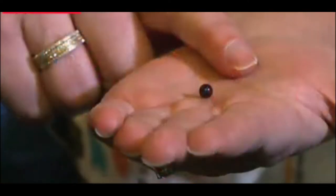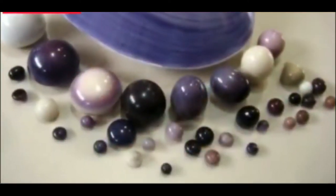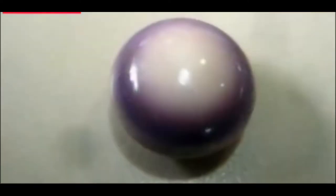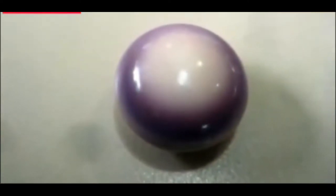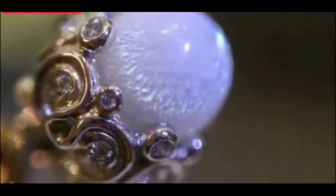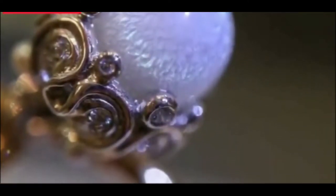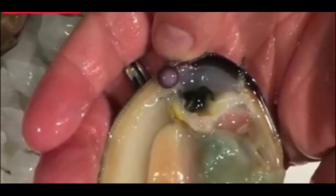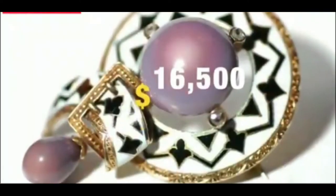It is estimated that only one out of every 100,000 quahog clams will produce a pearl of any kind, and the majority of them are not attractive enough to be used in jewelry. Purple and lavender are considered to be the most valuable shades of quahog pearls. In 2015, a 6-plus carat lavender quahog pearl was found by a policeman while eating a seafood soup. This pearl received national media attention and wound up selling at Kaminski auctions for $16,500.